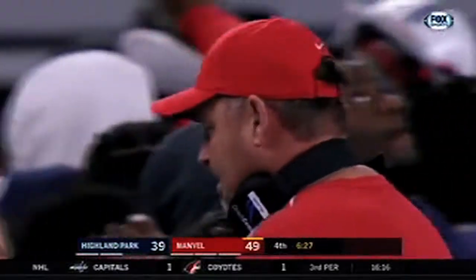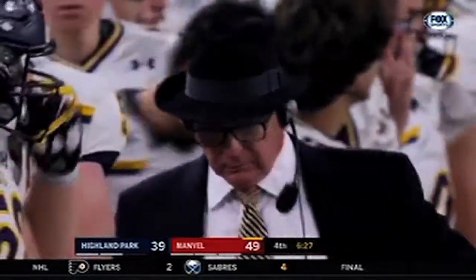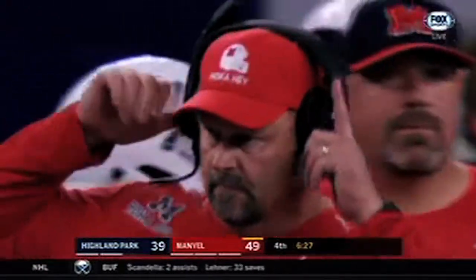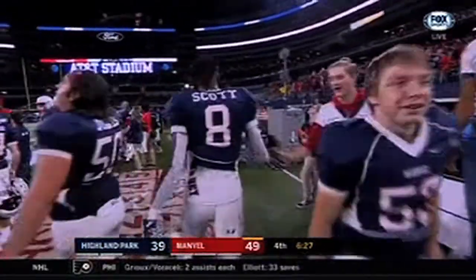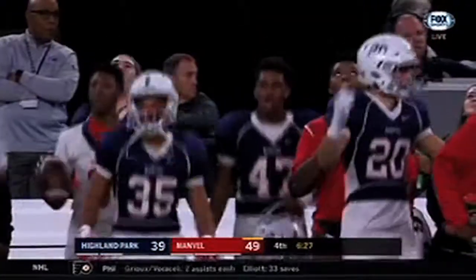Well, the one thing, too, that you kind of think about a little bit is for Manvel, your offense really hasn't had a lot of time to get into rhythm. You're not like a sustained drive. I mean, they're scoring so fast and so quickly that, man, if you have to put a drive together, are you going to be able to do it? Right now, leading by 10, certainly Coach Kirk Park hopes that that's not the case.